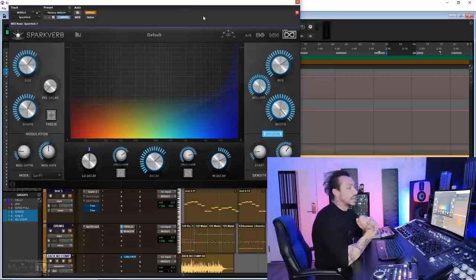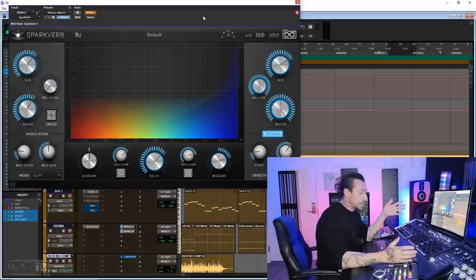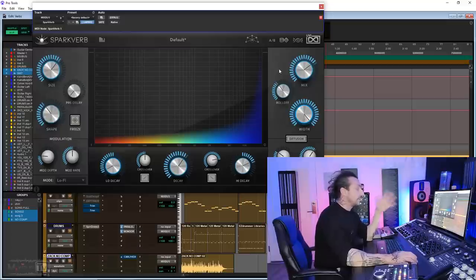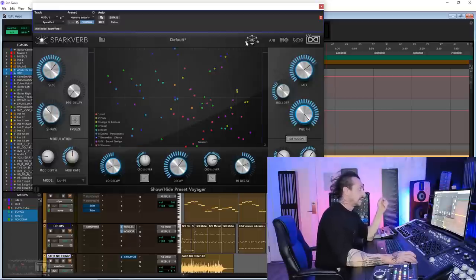UVI Spark Verb. This I associate with, and usually use on, EDM and electronic music. And this might be your first advanced reverb if you're learning reverb, because of this GUI and this type of selection of a reverb is just brilliant in my opinion.